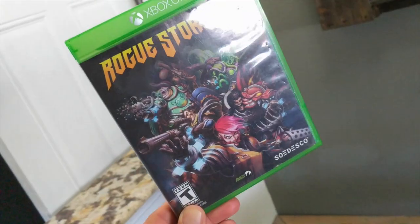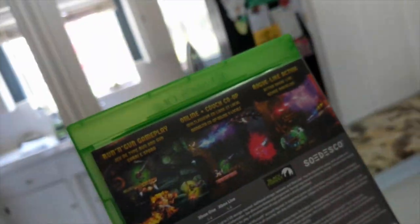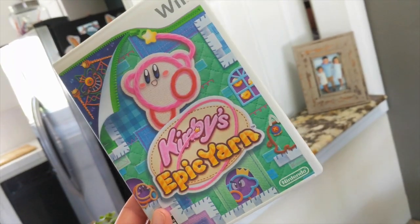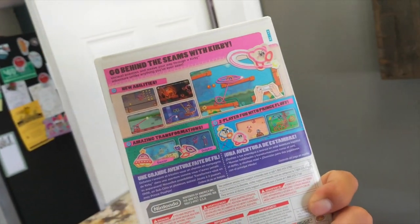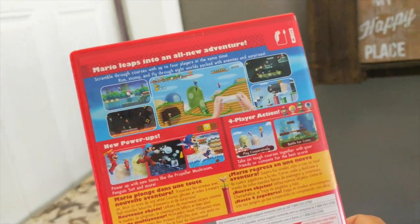I've also been picking up a lot of games recently, and I got Rogue Stormers for the Xbox One, which is supposedly a run and gun type game with a little bit more floatiness to it that I noticed in some of the trailers. Kirby's Epic Yarn for the Wii for $7, a very lovable game. My kids love the game to death. New Super Mario Bros. Wii, again, a game that my kids were begging me to get. This is not the Wii U version. It's the Wii version, which does play on the Wii U.